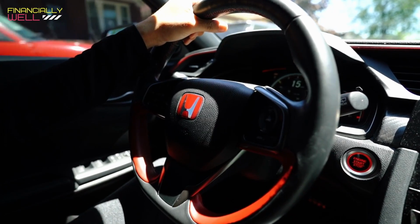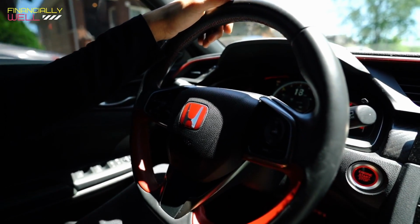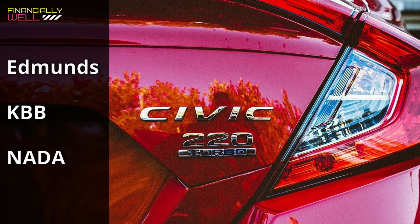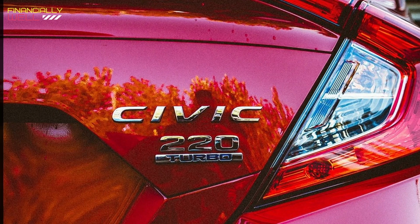For example, let's assume you own a 10-year-old Honda Civic that is worth $5,500. If your annual premiums for comp and collision exceed $550, that is 10% of the car's value, then it no longer makes financial sense to keep those coverages. You can go to Edmunds.com, KBB.com, or NADA.com to find your vehicle's retail value.